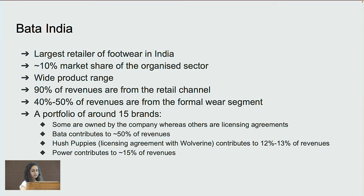So Bata has around 10% market share of the organized sector. And currently, it probably has one of the widest product ranges because it serves all possible target audiences across all ASPs. So it is mainly, of course, a retail-led business. And most of the revenues are from this channel. Around 40 to 50% is from the formal wear segment.